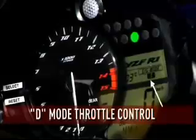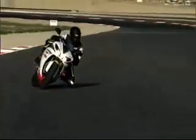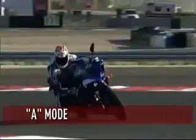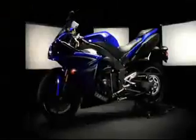The new R1 also features Yamaha's exclusive drive mode variable throttle control, which enables you to select from one of 3 ignition mapping choices. Standard for optimal performance in a wide variety of riding conditions. A mode, which delivers even sportier low to mid-range engine performance. And B mode, which slightly dials back in situations where sensitive throttle operation is required.